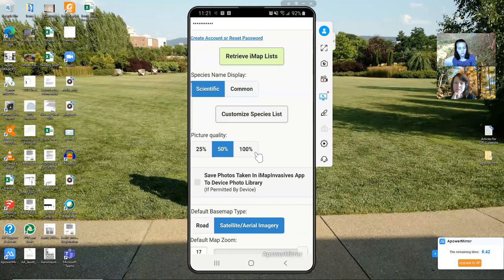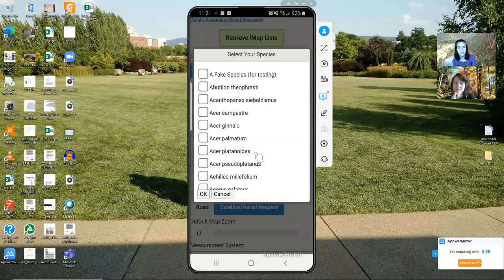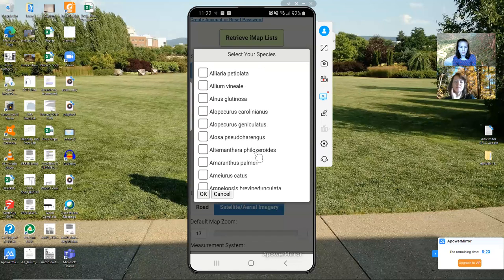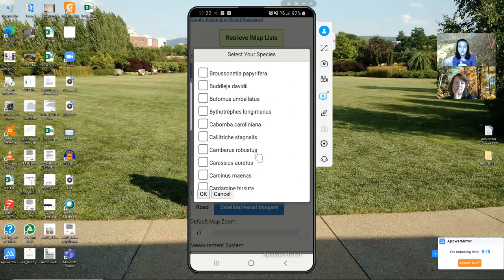That's just my preference. There's also the option to customize your species list. And the purpose of this, so right now in Pennsylvania IMAP, we track close to or slightly over 400 species of invasive plants, animals, and insects. So there's a lot. I'm just going to scroll through and you can see I'm still in the A's here. We have some B's coming up and some C's. So again, the list is really long. It could take a while to scroll through.